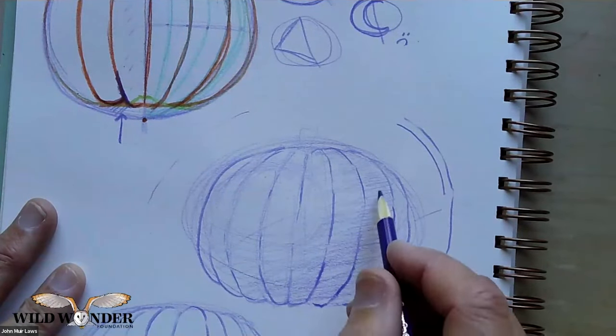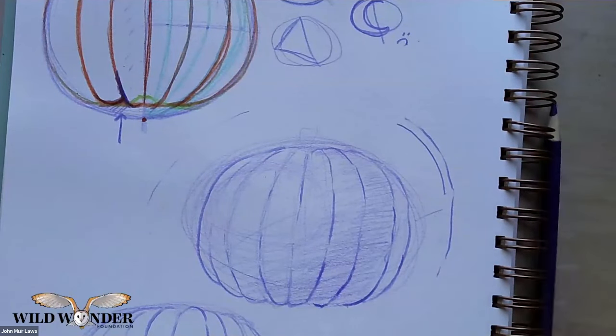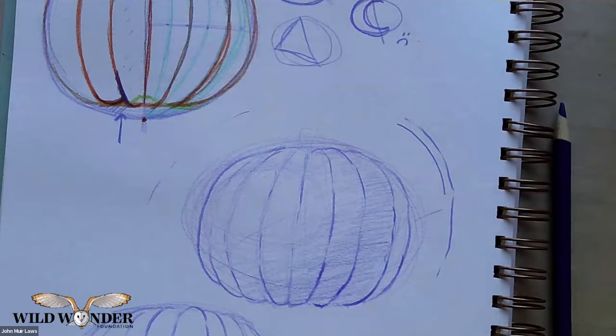I'm going to use this as a pointer. This is a zone in here that I'm going to make a little bit darker. I'll call that my core shadow. I'm actually not going to bring the darkness all the way out to this edge, because sometimes there's a little bit of light that goes past the pumpkin, hits the object that is back here, and bounces a little bit of light back to it. So let me see if I can show that.